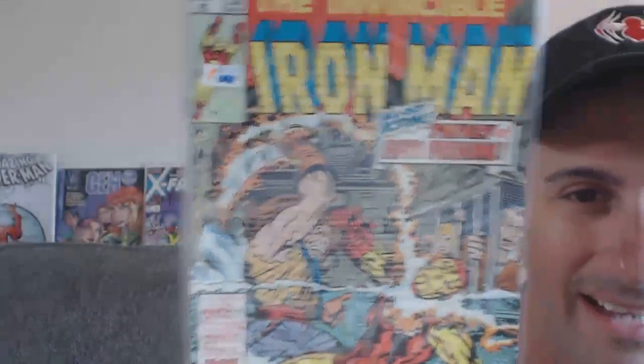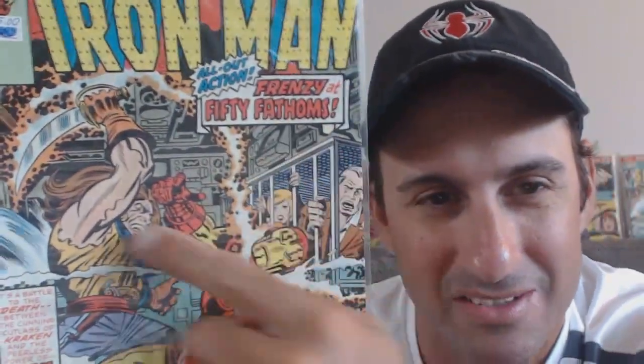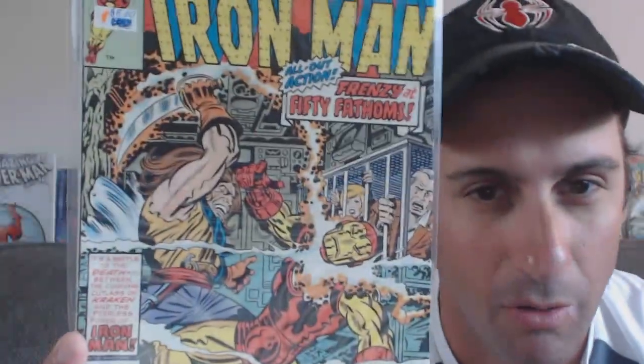Next we have issue number 94. Yeah, not sure what's going on here. I don't remember what this issue was about, but it's pretty cool. It's like you got this big electric beam coming through the villain's hand here, and it's like his head's being decapitated. It's falling off, and then of course you got more guys in the background screaming with that crazy facial expression.